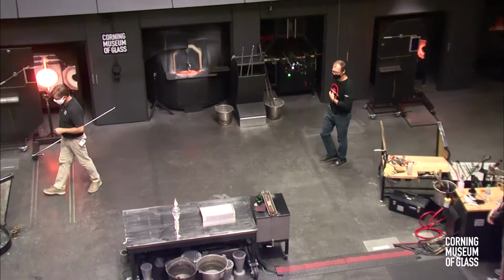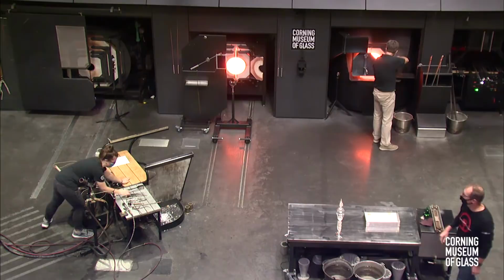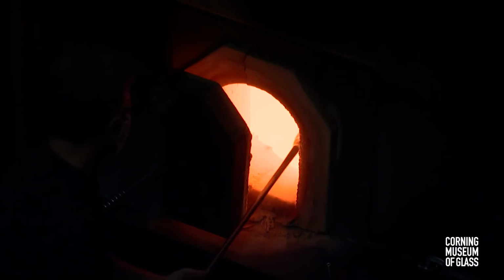So with the lid portion, the decorative part is pre-made and in the box. Jeff will be doing the blown part of the lid, and then we'll assemble the whole thing together here in the next.